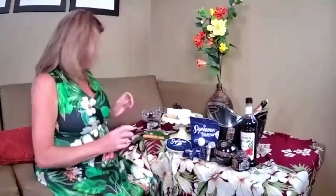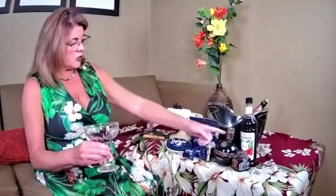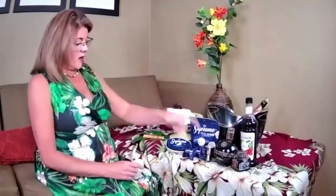So what we're going to do today is I've got the hibiscus in the coupe glass with some of the simple syrup from the wild hibiscus flowers. You can buy those online. They came from Australia. Or you could use Monin hibiscus syrup as well. So I've got the hibiscus flower that I pulled out of there and put it in the glass with about 1.5 tablespoons of the syrup. I'm going to make cocktails for 2.